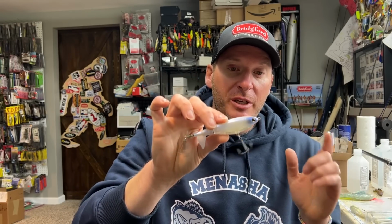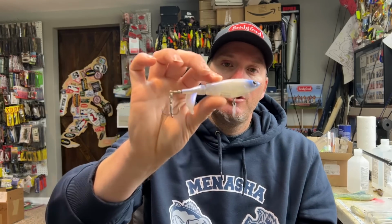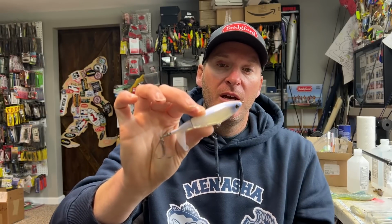So again, for me, this comes into play more, I'm going to say, from the post-spawn period into the summer months and into the fall. I actually think it continues to get better as you get later into the fall. It just seems like right now you've still got a lot more of the fish that are still relating to the bedding areas. As the year progresses, you get a lot more fish that are relating to points and main lake shorelines where there might be some shad or some herring coming up. And from that standpoint, you can cover a ton of water with this bait.